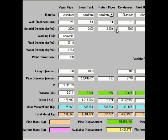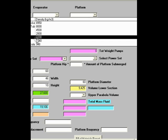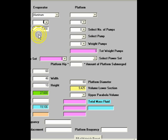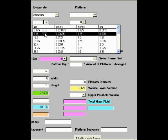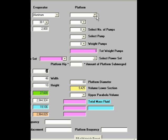The brake tank, condenser, and fluid heat exchanger will be made from the same material as the vapor pipe. The return pipe's evaporator and platform may be manufactured of different material. This form allows you to input these materials, the thickness required, the number of pumps required, the weight of the pumps and the power set, and calculates the mass and displacement of the equipment.